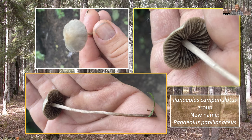But anyways, tall, thin mushroom. The big trick here is to look at the gills, and you'll see that kind of mottled black on it. And these ones have black spores. And so you see that mottled black across the gill, and that's one of the dead giveaways for these Panaeolus. The new name is Panaeolus papilionaceus.